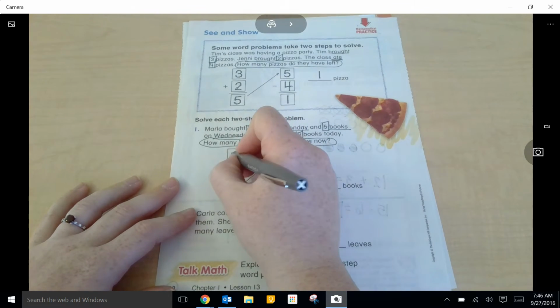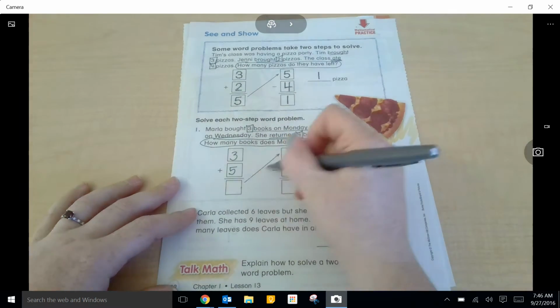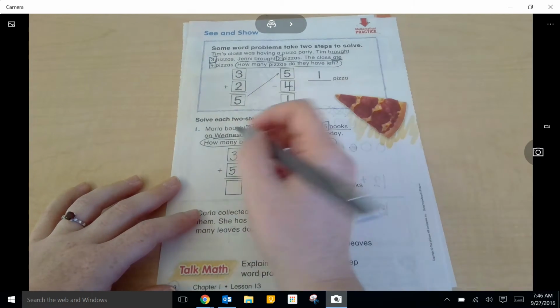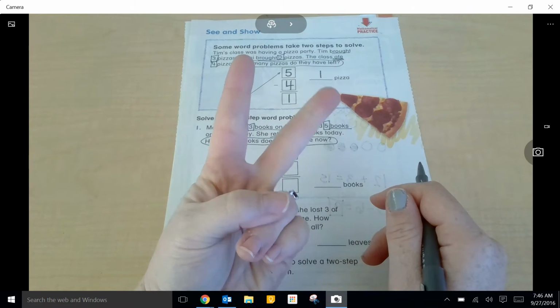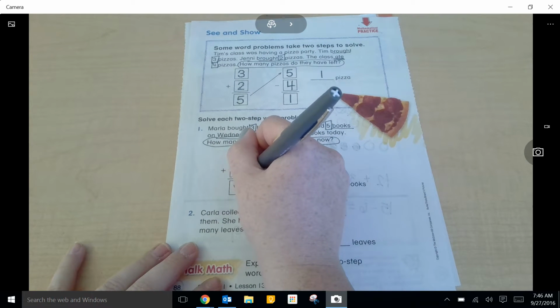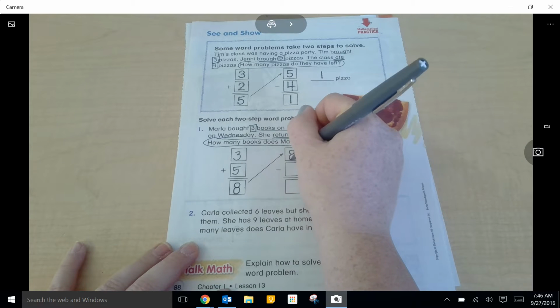3 books on Monday, 5 books on Wednesday. How much is that? The number I put in this box when I do my addition number sentence will go at the top of my subtraction number sentence. So let's see what that is. I'm going to punch it up. 5 is the biggest number, so I'm going to punch up 5. 5, 6, 7, 8. So my answer is 8. So I put 8 in this box.